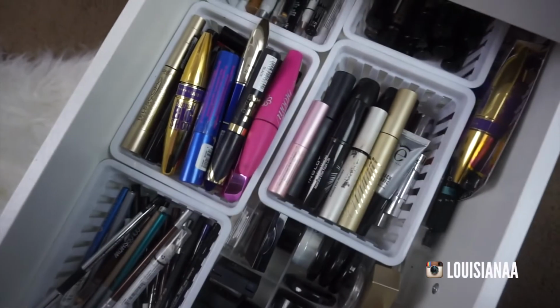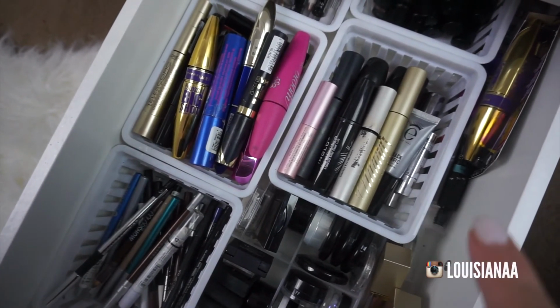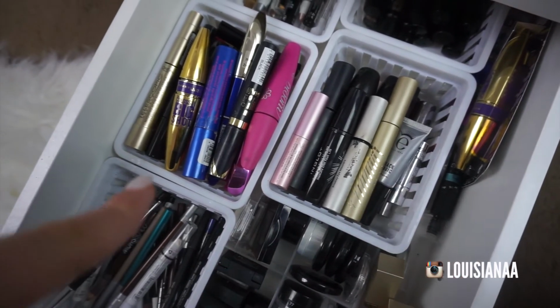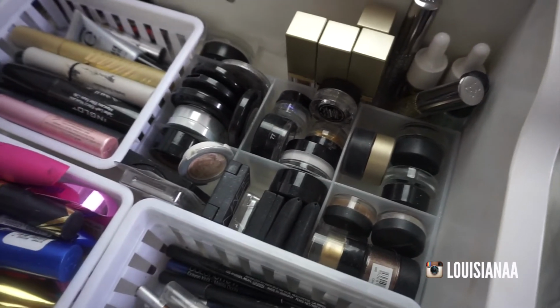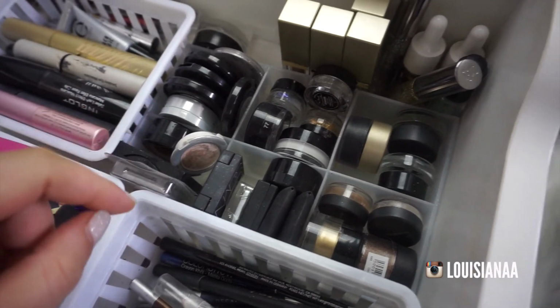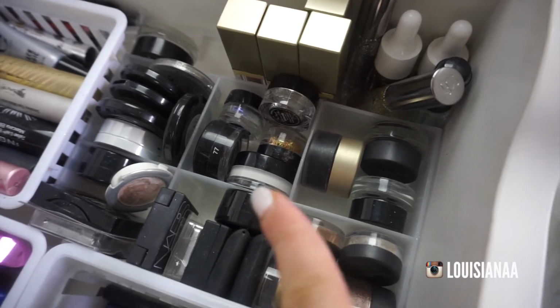I have my mascaras, I've got my drugstore, and then my higher end. So my favorite ones right now are my Bobbi Brown Smoky mascara and my Big Shot mascara. Bought it back up. Now these are my single shadows. I'm not going to go through them because they're really random colors, but I've got NARS, Bobbi Brown, Urban Decay, Stila. Then I've got my gel eyeliners in here, and they're mainly black, and I've got one white one.